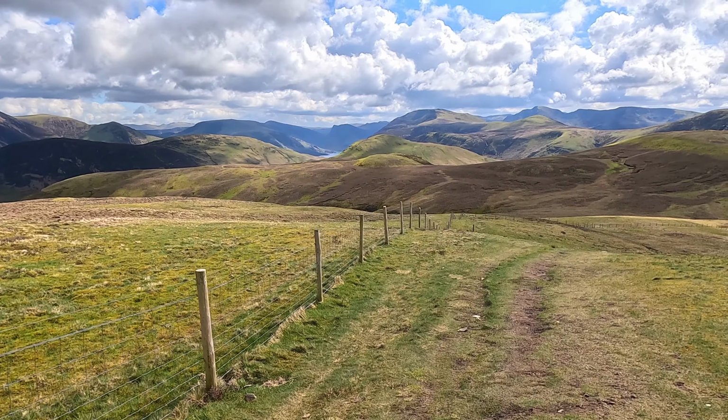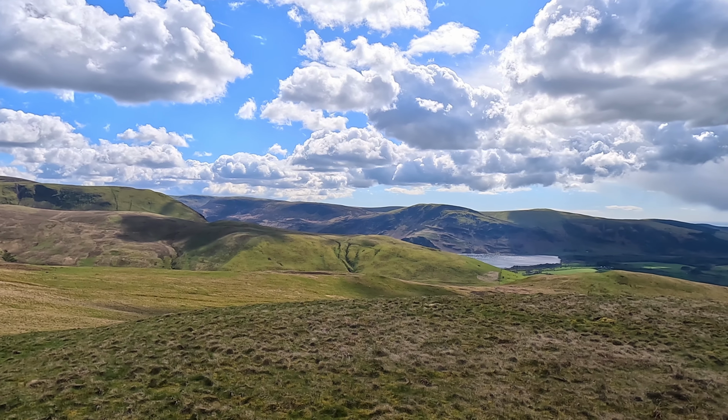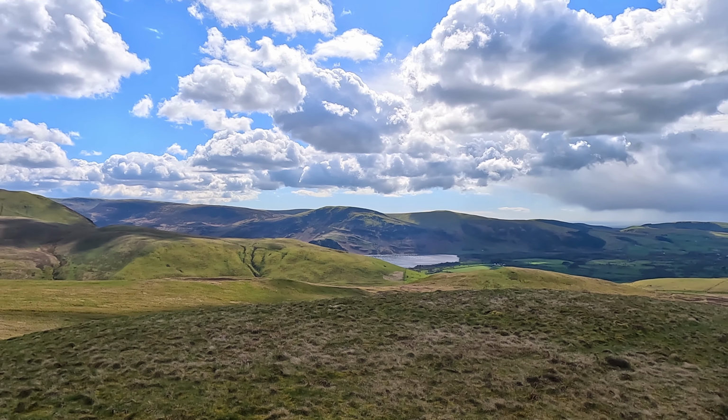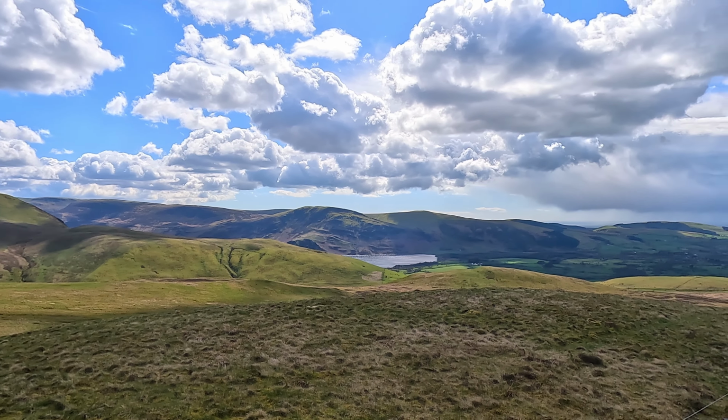Back to Blake Fell and High Pen. You've got Starling Dodd, Pillar, Great Borne, Herdus. You've got Ennerdale down there. And beyond Ennerdale, you've got Crag Fell and Grike.